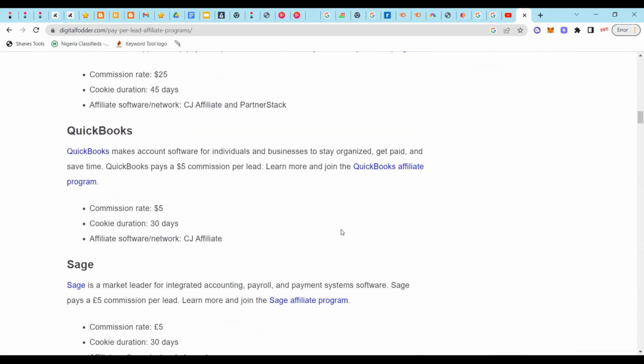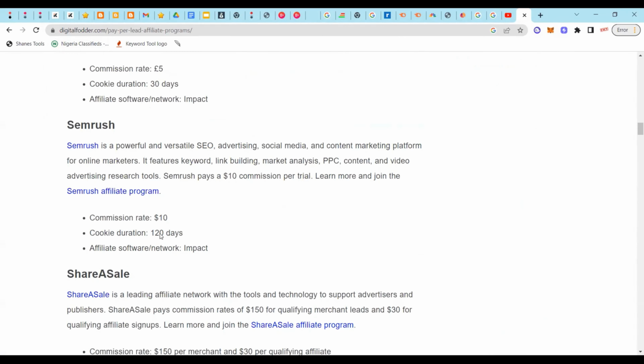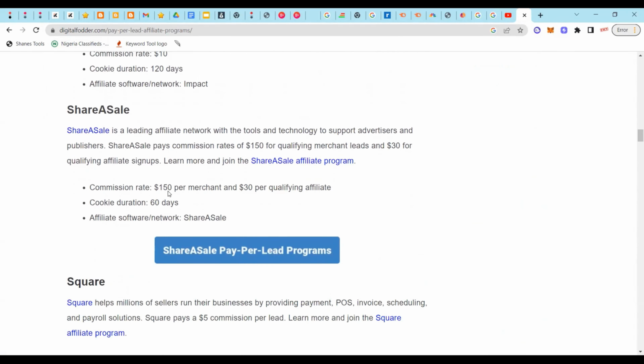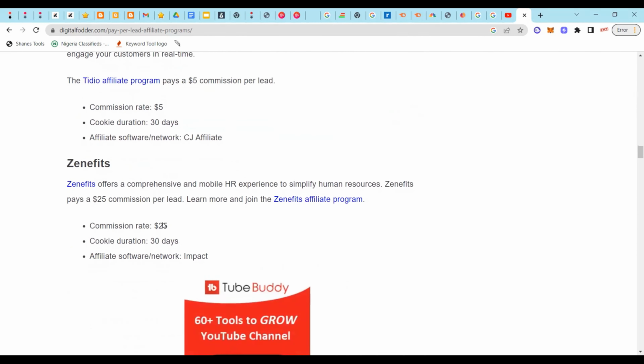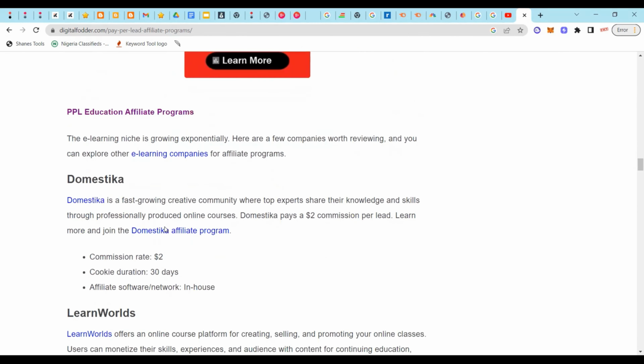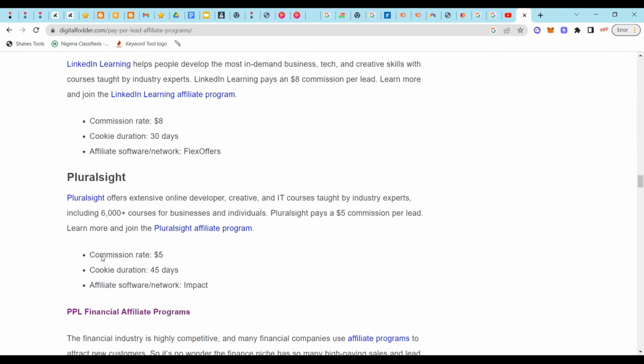So you see a lot of these. This one pays $5, this one pays $5. Same brand that I showed you, $10. This one, $115. This one, $5 per lead. This one, $25 per lead. LinkedIn Learning, $8 per lead. Pluralsight, I'm still promoting Pluralsight. That makes money. I even still got paid last month, just getting people, $5 per lead. Do you understand? This is how you discover these deals. So after this, you sign up with them.